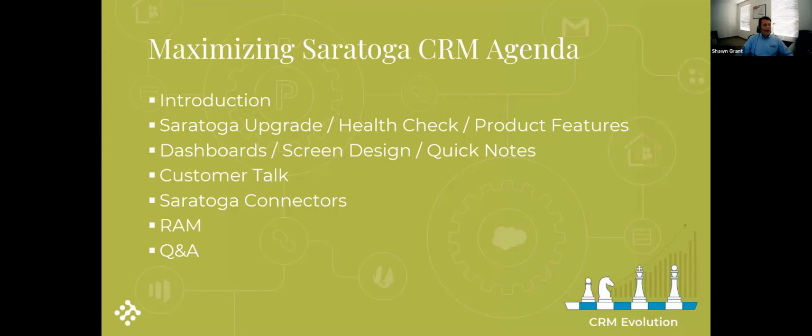We'll talk about RAM, or Remote Application Management, which is something that we provide all our Saratoga customers, all our Pivotal customers. And it's a popular service that we offer to our customers. And then we'll do Q&A at the end.